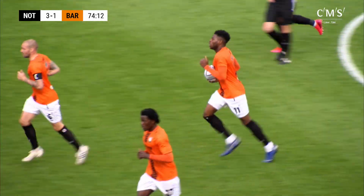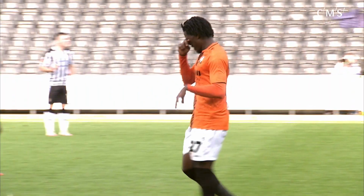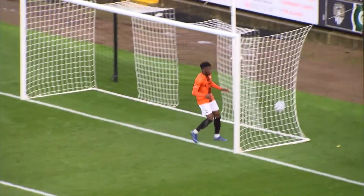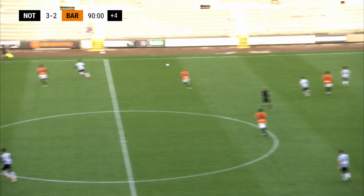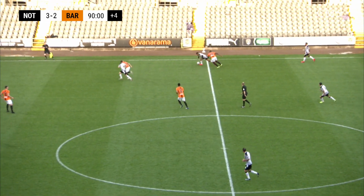Notts 3, Barnet 2. Barnet with the quick counter-attack down the left-hand side. The substitute Josh Walker involved, but it's JJ Hooper who goes and grabs the ball out of the net and places it on the centre spot. 2 minutes have been played now of the 4 that have been added on. Depends what the referee wants to do, but I guess he could add a little bit of extra time still as Barnet continue to try and get a point out of this game.